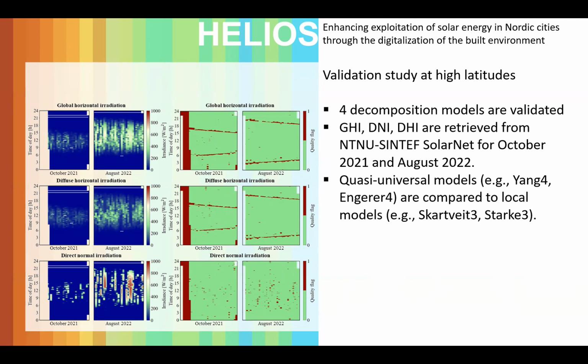A quasi-universal model is a model trained with a global dataset. A local model uses local datasets for the training. In this case, the 2 local models were trained with data from Bergen, the first, and the second with data from high latitude weather stations, so it was not just Norway.